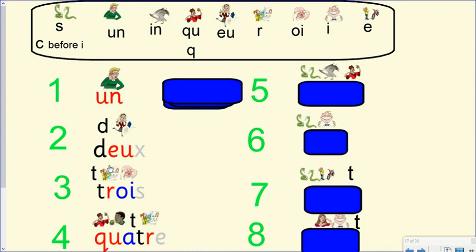Un, deux, silent x. Trois, silent s. Quatre, silent e. Let's try number 5.